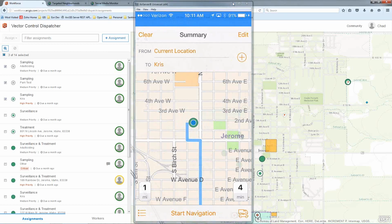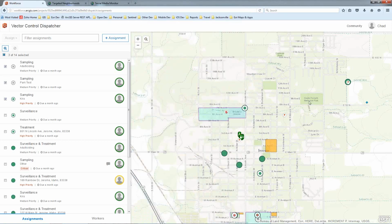And then with regards to the Workforce application, that currently is in beta, but is slated for release at the Esri user conference here coming up later this month. So those are just a couple of examples of efficient fieldwork, and like I said, this Workforce app could be put alongside existing apps that you already use.